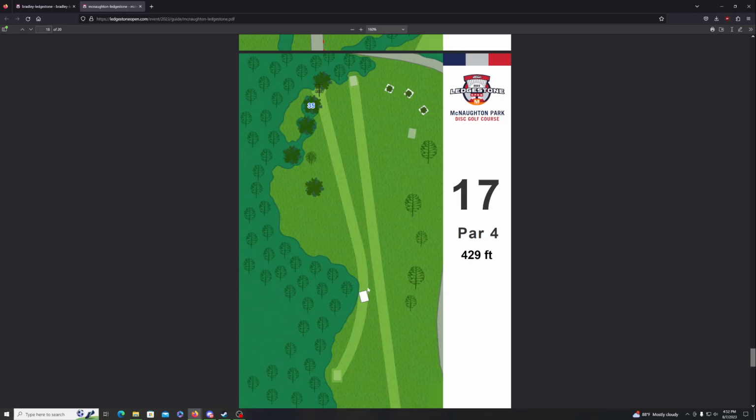So I obviously tried to rip it. I thought it was fine. I made it past both of these trees over into this little area. Didn't realize you don't have a look at anything over here. Had to pitch out here, pitch up here, tap in for par. That one I was pretty annoyed about. I felt really good about the drive, just didn't really play the hole how I needed to play it.